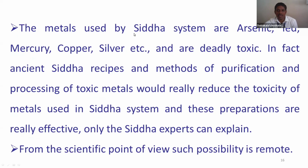And some metals which are used by the Siddha system, like arsenic, lead, mercury, copper and silver, are deadly toxic. I think most of you know that all these metals have some toxicity. But in ancient days, in the Siddha system recipe, when they performed a purification process and mixed with other materials, Ayurvedic materials, that led to a reduction in the toxicity of those metals after making the recipe of that Siddha medicine system. And these preparations are really effective. That particular system or recipe can only be explained by Siddha experts.